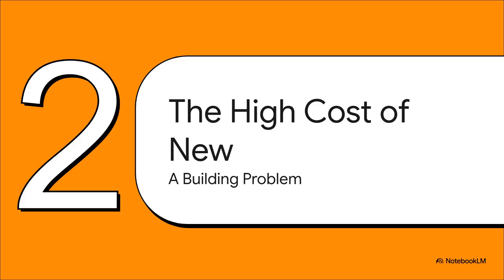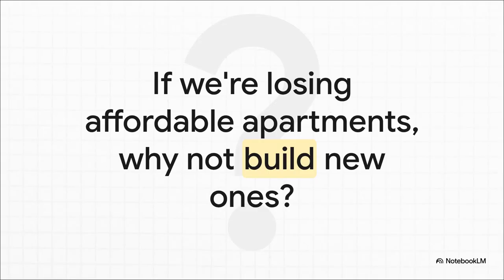So this all leads to a really logical question, right? If we're losing all these older, affordable apartments, why don't we just build our way out of the problem? Well, as it turns out, it's not nearly that simple. I mean, it seems like the obvious answer, doesn't it? Just build more supply. But when the town of Garner actually asked developers about this, their answers were pretty eye-opening.